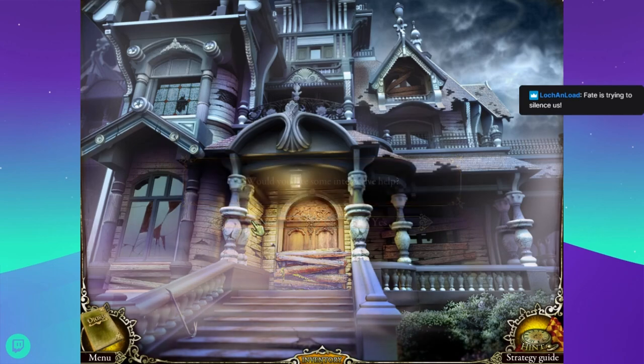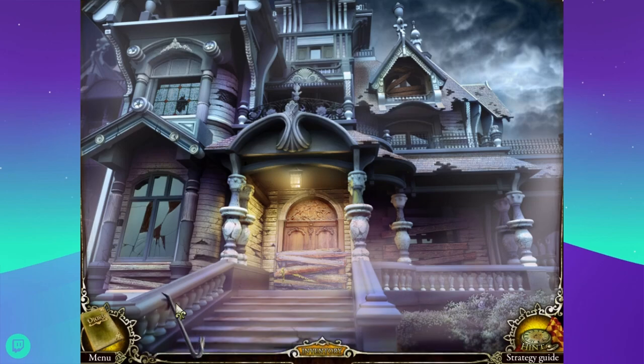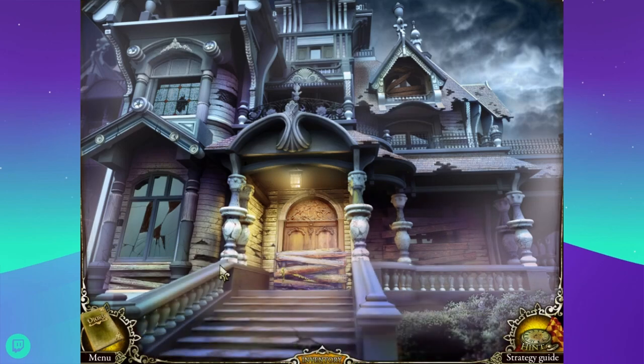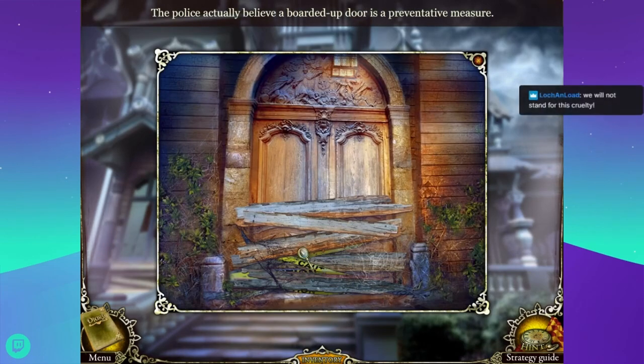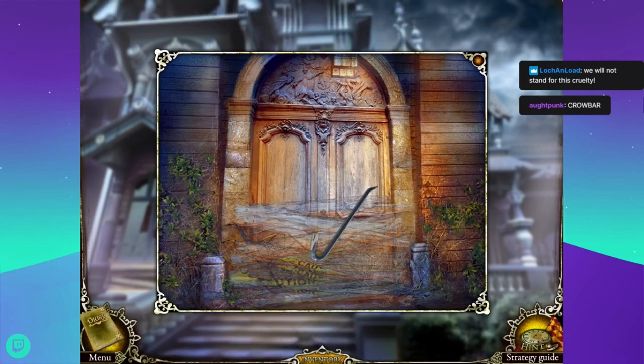I never want interactive help, thank you. Ooh, it's even spookier from up close. And the first thing I get is a crowbar. I already love this game. The police actually believe a boarded up door is a preventative measure. That is actually normally very preventative, yes.